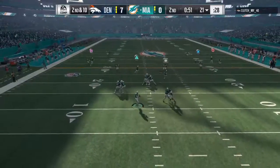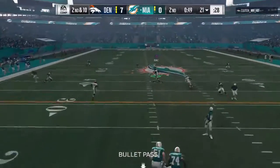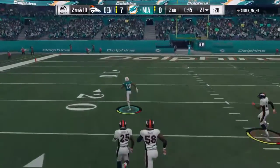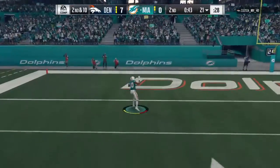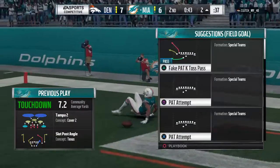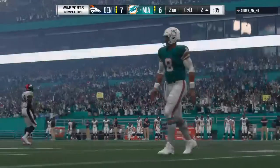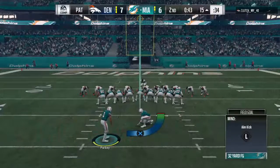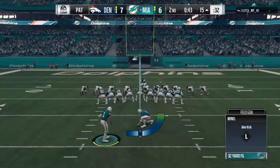Moore now looking to throw on second down. And Stills over the middle. The 30, 20, 10, and all the way in for a Miami touchdown. Kenny Stills, 79 yards. And the Dolphins are an extra point away from tying up this football game.